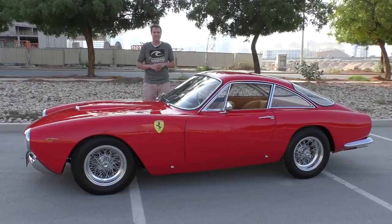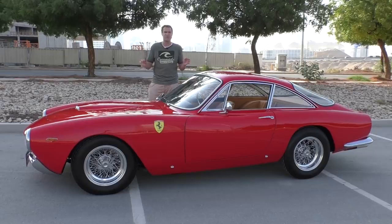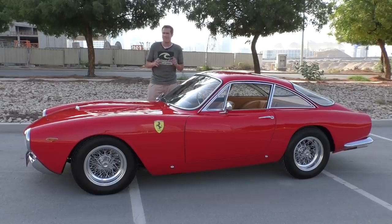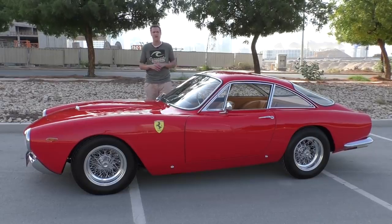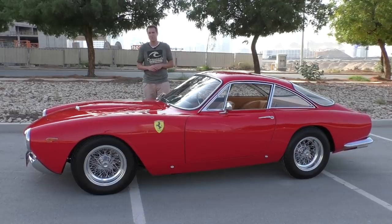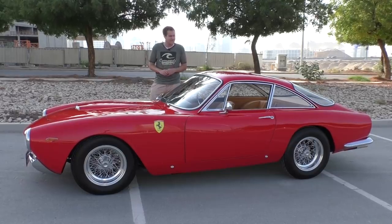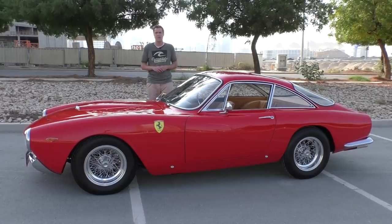This is a 1963 Ferrari 250 GT Lusso, and it's one of the most beautiful and sought-after Ferrari models ever made. It's also one of the more valuable. The current market price for one of these is somewhere between $2 and $3 million, making it the most valuable car I've ever reviewed. And today, I'm going to show you why it's worth every penny.